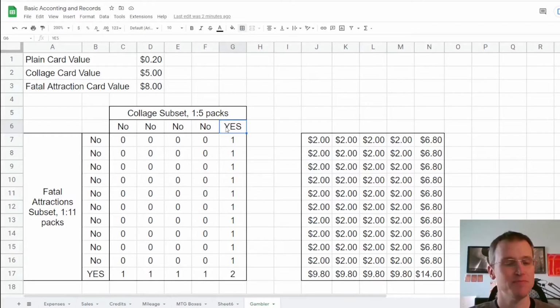And so when those random odds intersect, you are not excluded from getting both chase cards in one pack. And so what I've done is I've gone over here and I said, so if I draw no collage and I draw no Fatal Attraction, then I have 0 of the special cards. And what is the pack worth? Well, it's worth $2 because there are just 10 plain cards in there. 10 times 20 cents is $2.